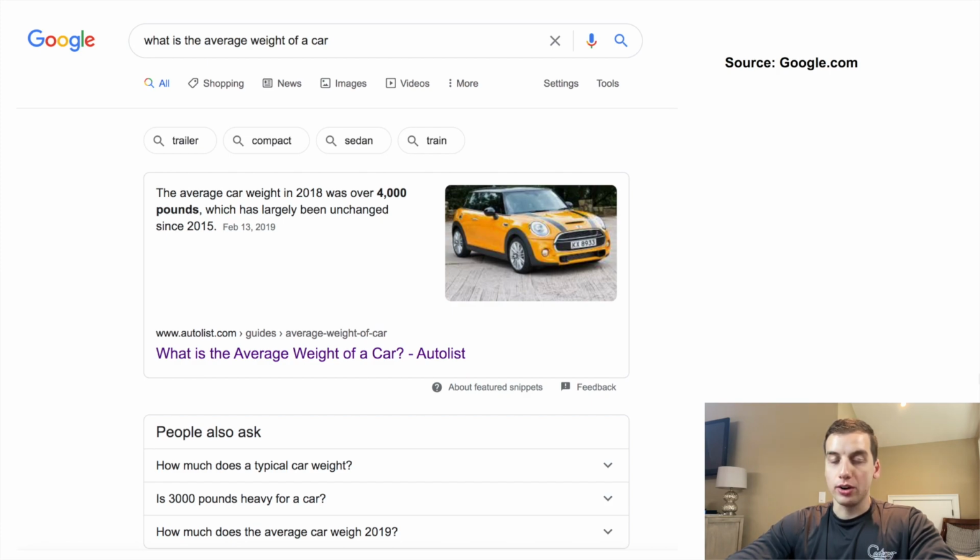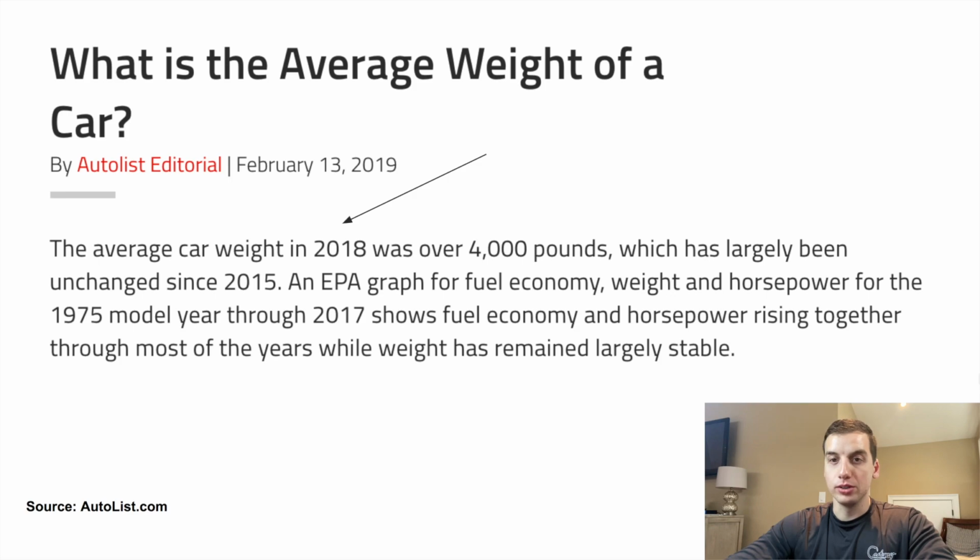First thing I noticed when I click on the article, and I took a picture of it to zoom in a little closer: the average weight of a car in 2018 was over 4,000 pounds, which has largely been unchanged since 2015. It provides a few other sentences showing some information later in the article and some relevant subheadings throughout. But the key to this article is right away, where I'm pointing with the arrow, it satisfies the answer, right? It's answering the question right off the bat, and it tells you what to expect for the rest of the article. Whoever wrote this article, Autolist Editorial, did a great job of satisfying the query and winning the search position.